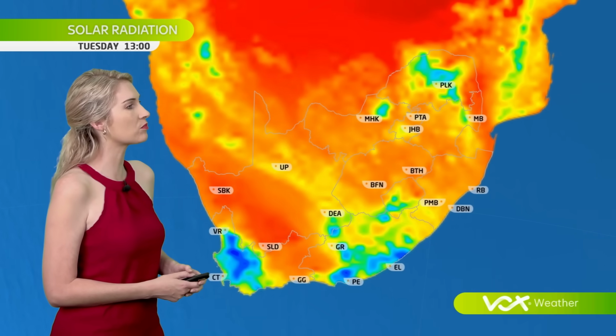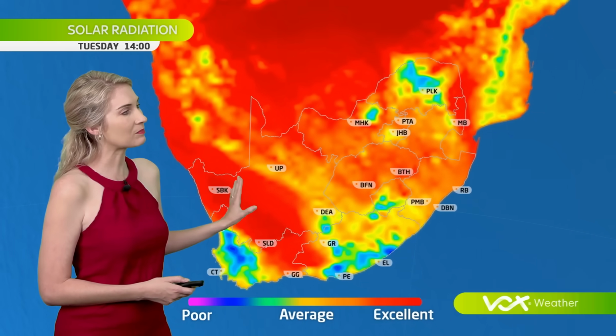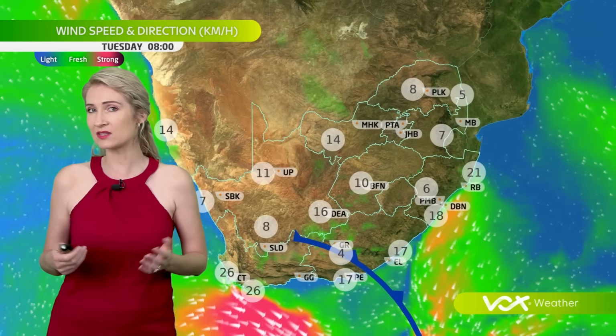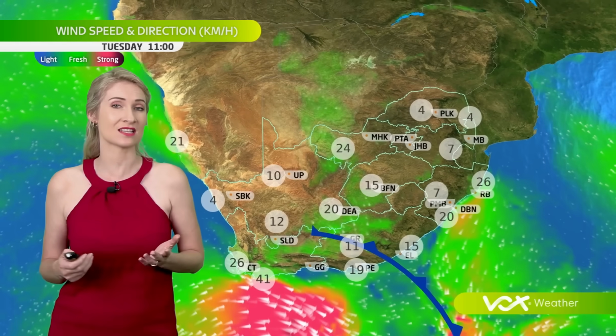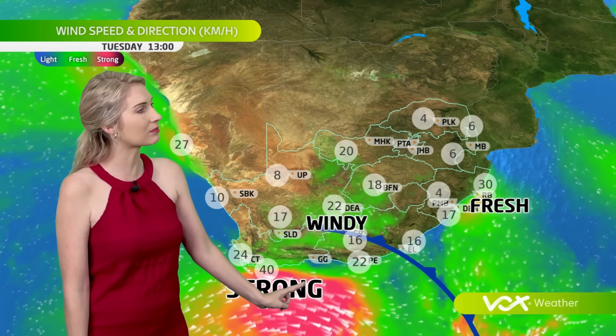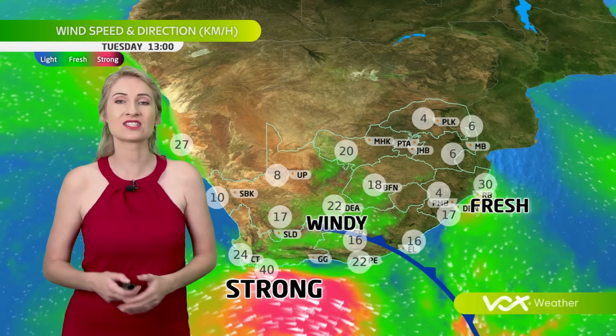Where it's clear, you'll have high fire danger in the Northern Cape and large parts of the Karoo, where we're also expecting the wind to pick up at times. So the South African Weather Service is warning against runaway fires, and then a strong westerly wind is blowing behind that cold front over the Overstrand as well as parts of the Garden Route.